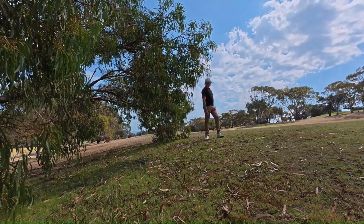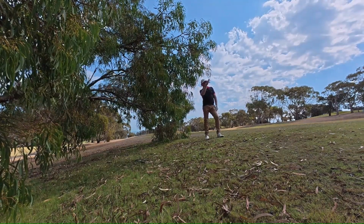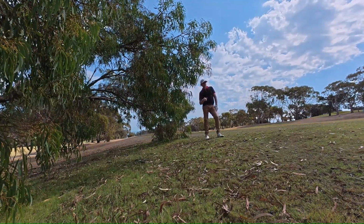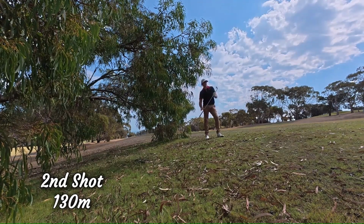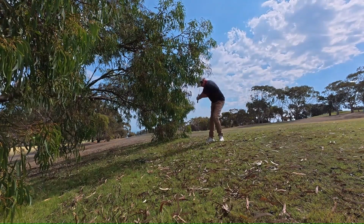I'm about 130 metres out from the green. Got a tree in front of me here. I've got to sort of knock it under this tree and just trundle it along and get it up somewhere near the green, hopefully, and give myself a chip and a putt.